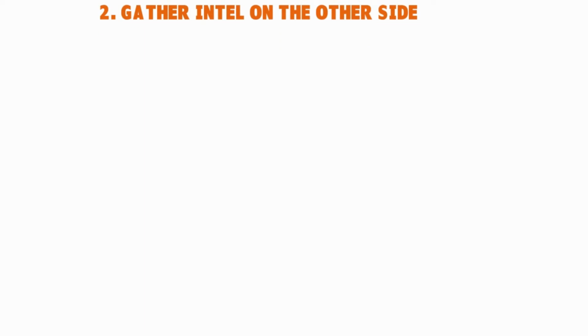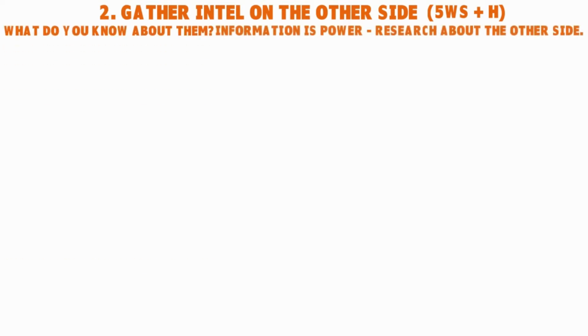Now, number 2, gather intel on the other side. So first step, know exactly what you want, what your side wants. Number 2, gather intelligence on the other side. Again, here we are going to use the same process that we use, the 5 W's plus the H. You've got to ask yourself, what do I know about the other side? Because information is power, folks. We live in a globalized world where information can be obtained through various means, electronic, physical, human, you name it.